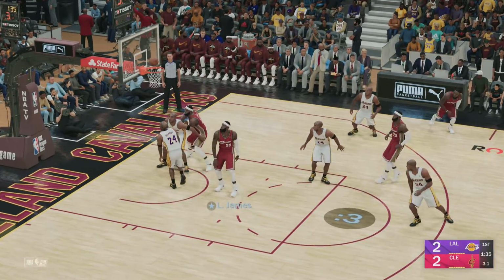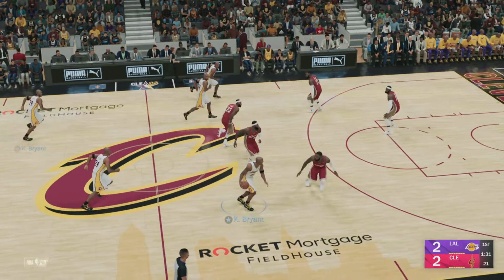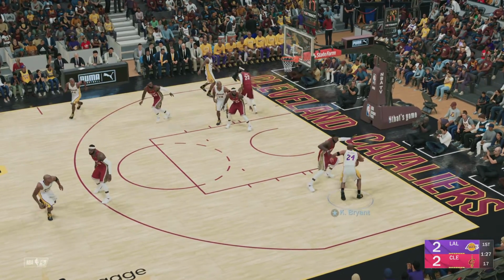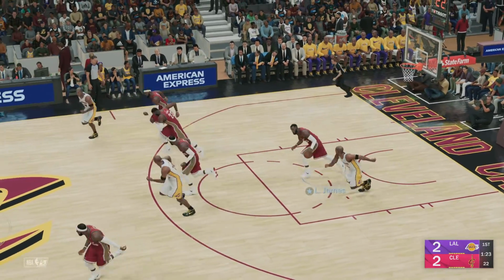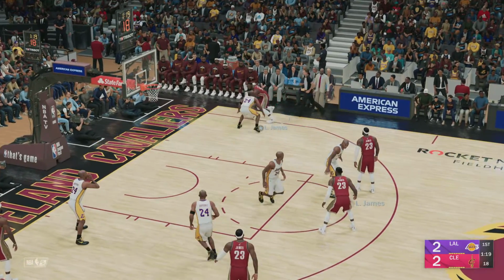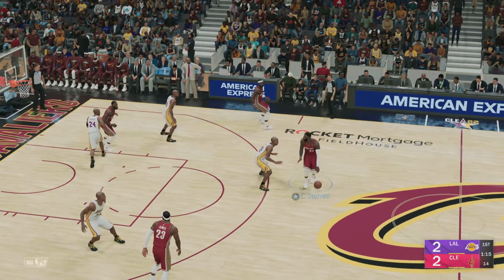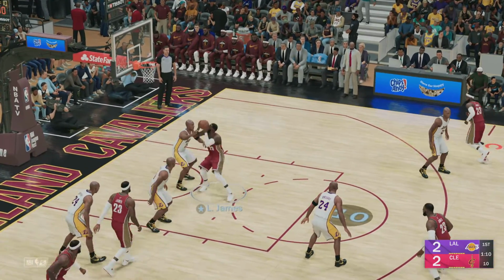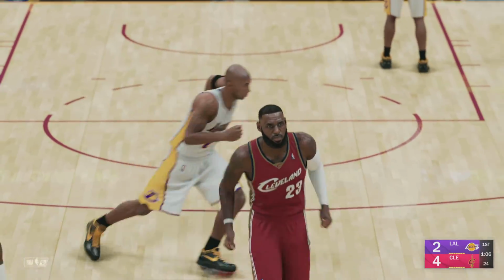Here's James. Excellent D there from Bryant. James against Bryant. LeBron with the rebound for Cleveland. They've gone 1 of 3 from the floor. It's James on the wing. Covered by Bryant. Back to James. That one's good from James on the assist by James.